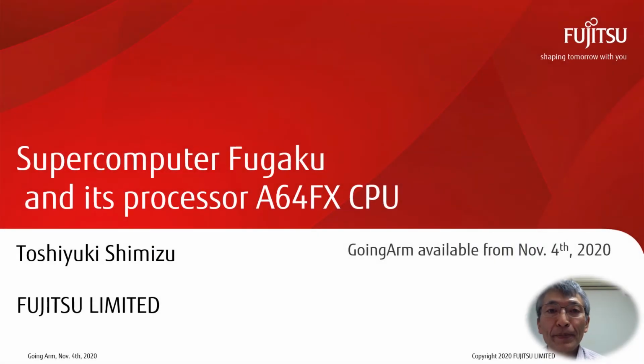Hello everyone, my name is Toshiyuki Shimizu. I'm leading system development for Fujitsu supercomputers and Fugaku. I'll talk about our collaborative efforts to support AI for ARMv8 and SVE.